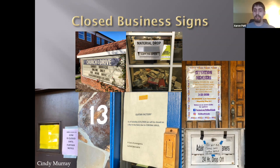And so we've collected quite a few of these, again, both from staff and from outside donations. And these are interesting because they kind of show how different people looked at the pandemic at different times and when they actually chose to close their businesses.